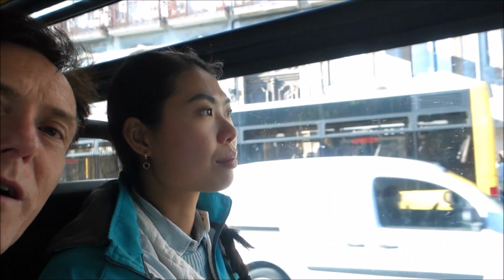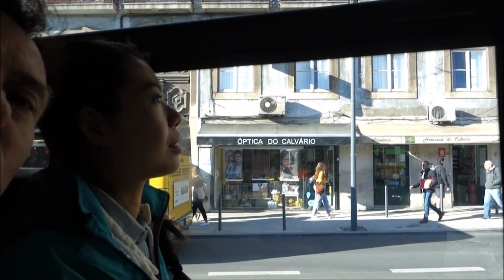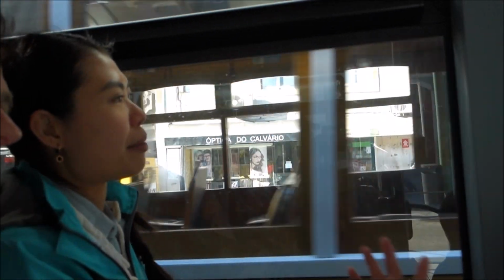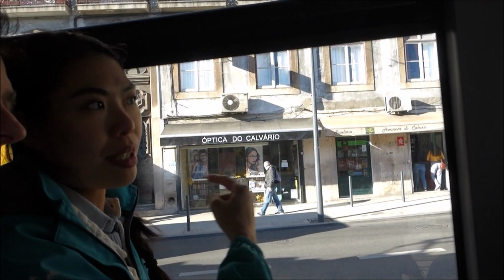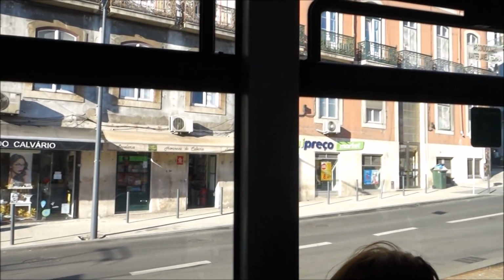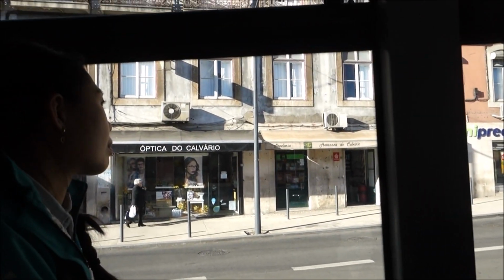So we're on the bus back from Belem. We notice, oh, here we go, this cute little tram. The one we rode yesterday. This 18 or 28, right? Is it 18 or 50? 18. This one is 8. So it's the 18, this one. But notice these neighborhoods around here. It's really beautiful.